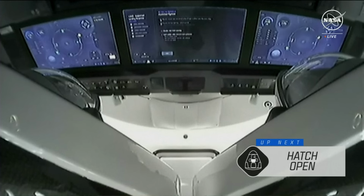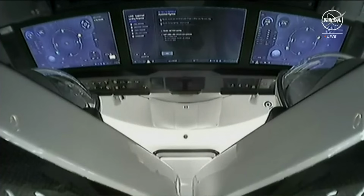So as the team continues to work through those hatch opening operations, it is important to note that Jasmin Moghbeli, Andy Mogensen, Satoshi Furukawa, and Konstantin Borisov will be getting some assistance from their recovery teams while they exit the capsule. So this is the same process for any returning long-duration spaceflight for Dragon. You also see it when we have the Soyuz that lands with crew on board. They're helped out of the capsule and then transported via chair over to the medical recovery tent. So this is standard operating procedure for long-duration spaceflights.